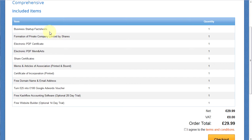So you can see here this has got business startup fact sheets, the formation of the actual company, we've got electronic PDF certificate and memorandum and articles of association, we've got share certificates, we've also got a printed version of the memorandum and articles of association, as well as a printed copy of the certificate, and then we've got our bonuses as well, like the free domain name and email address.